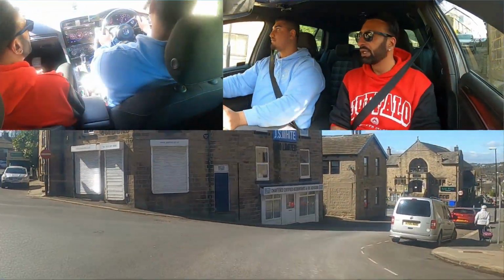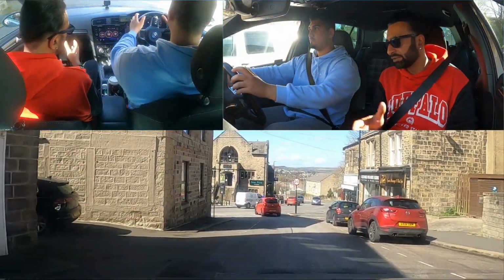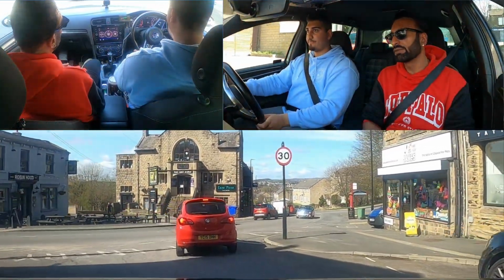Yeah, they came up with it. So at the end of the road you're turning right, and this is still a one-way street, so you can place your car on that side behind the Corsa. We're turning right. Turning right, please. Yeah, so mirror, signal.